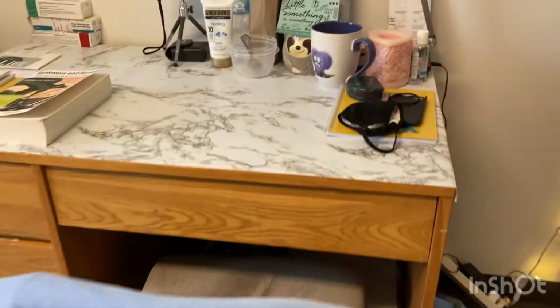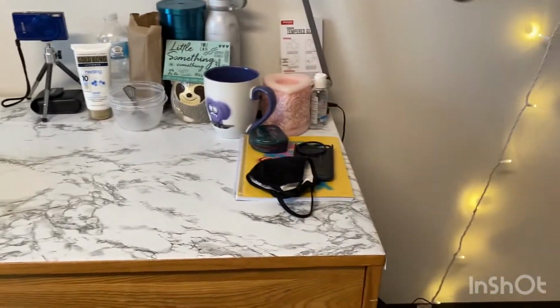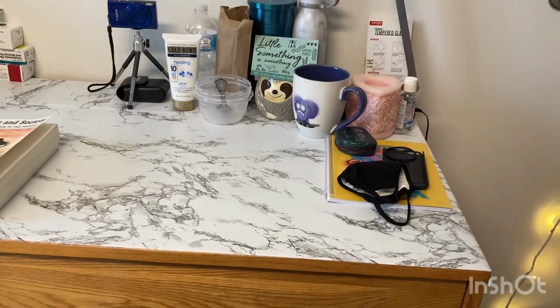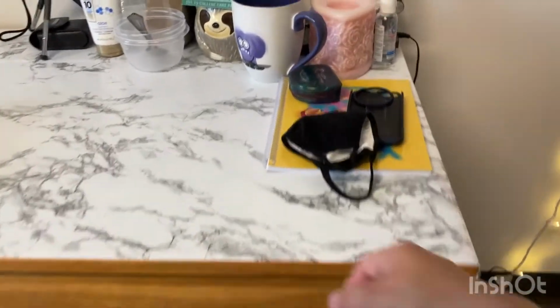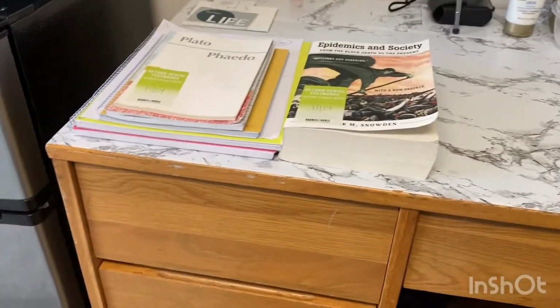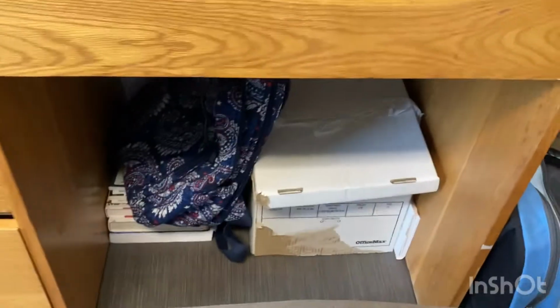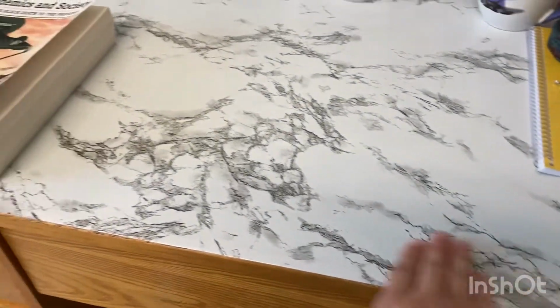So on my desk you can see I have a whole variety of different things. Yes, I have my "do not do mornings" cup. It's kind of turned around, but that's okay. I have my mask, because of course everyone needs a mask nowadays. And then I also have a couple other things there. There's my camera that I can't use. I got my books here, and all the rest of them I've stored underneath my desk.